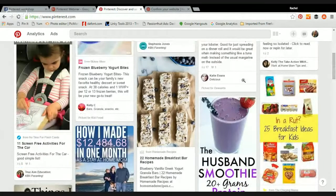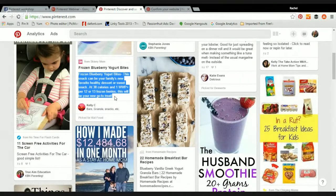Okay, so looking at this blueberries one again. She has right here, frozen blueberry yogurt bites. That's the title. And then here's the description. And I think this is Stacy. I'm sorry, Stacy was asking you about this? Yeah, Stacy. So here's the description she wrote.